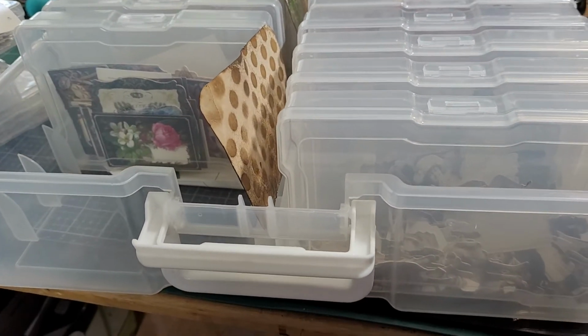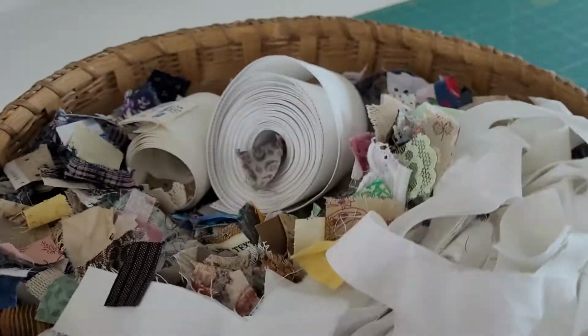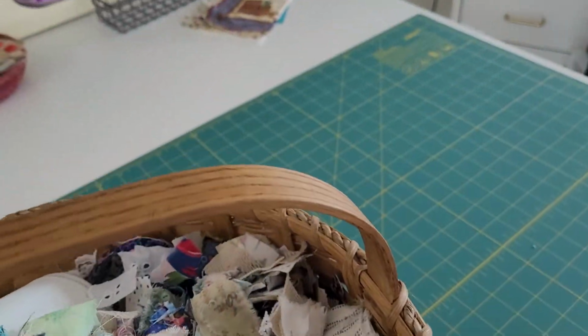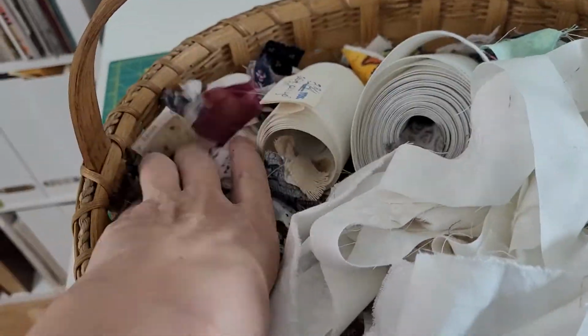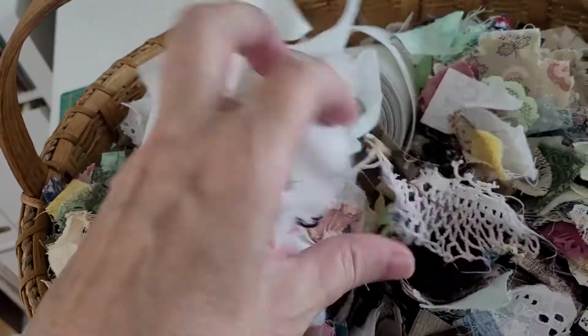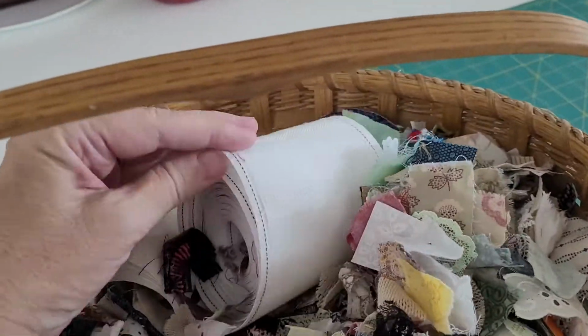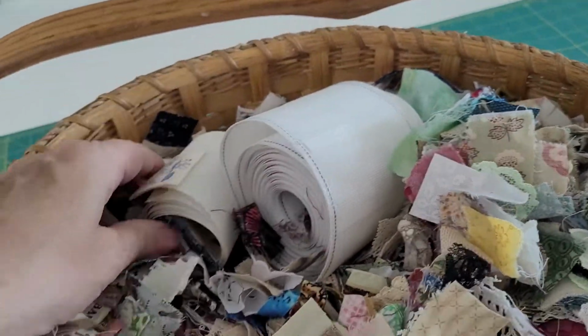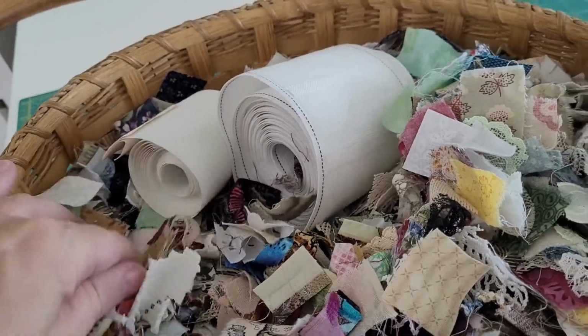So let me pause again. This is the last thing I wanted to show you. This is my basket where I keep all my little tiny snippets for making snippet clusters. I make snippet rolls, and whenever I'm cutting something up, these are just like for bases of snippet rolls. I've used this big stuff to make this kind of stiff stuff to put paper and fabric things on that I can then make into pockets.